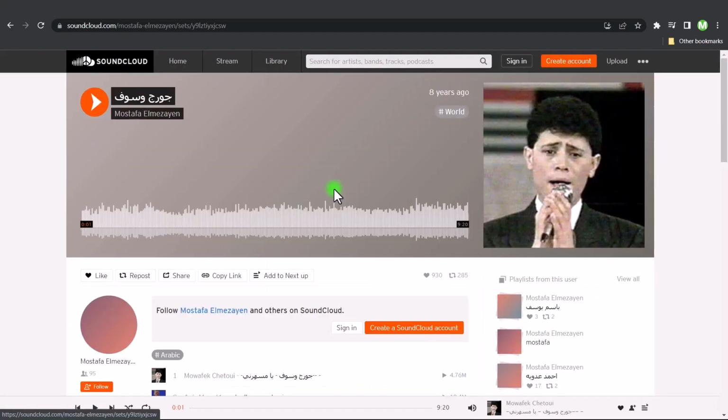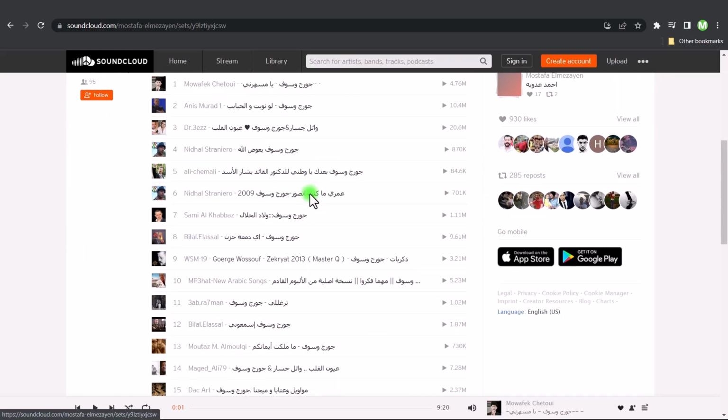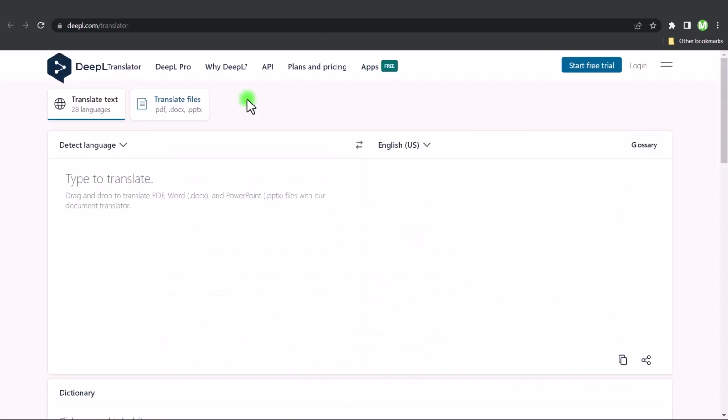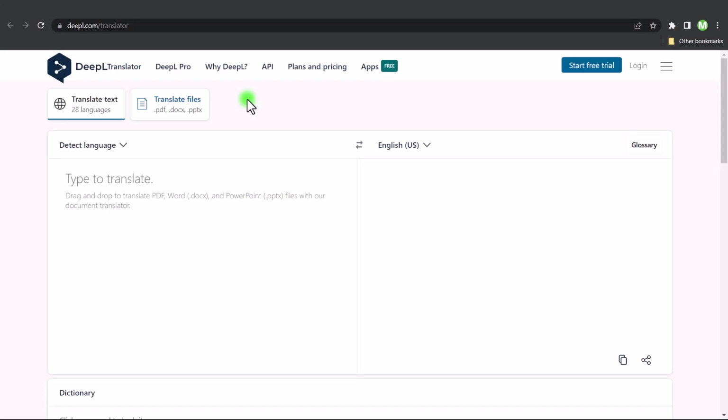Let us go back to SoundCloud.com. You can find different kinds of music in foreign languages on here that are not in English. The reason they're paying you a much higher rate is because it's a bit more challenging to transcribe music from different foreign languages into English. This brings us to the next website, deepl.com, which is a free online translator.